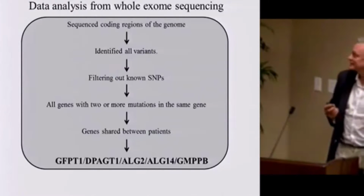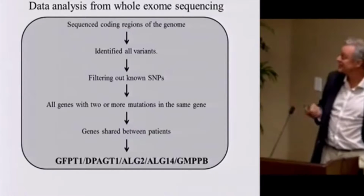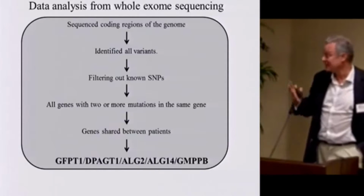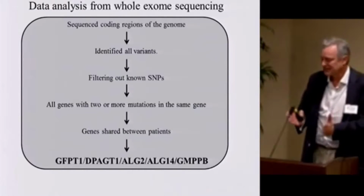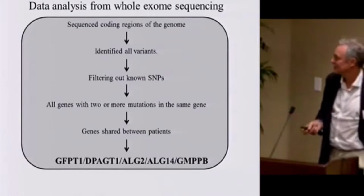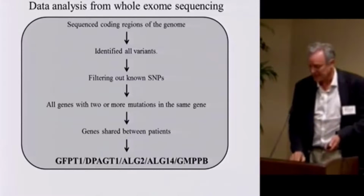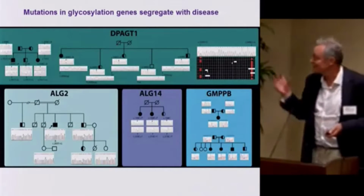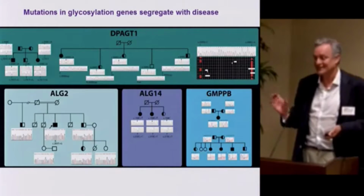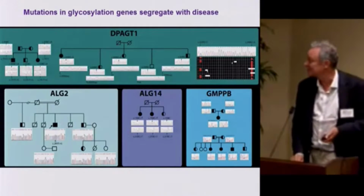So we took this cohort of patients and did, as now is the classic mechanism, exome sequencing. Actually, originally we started with linkage analysis to get our first genes out, but then went on to the exome sequencing, identifying variants, looking for similar members of the cohort with similar gene functions. And we came out with a series of genes: GFPT1, DPAGT1, ALG2, ALG14, and GMPPB. And as you might expect in genetics, we have to see that we get segregation through families. And obviously, if we've got families, we do segregation analysis, and mutations segregate nicely in a recessive manner through various families that we looked at.